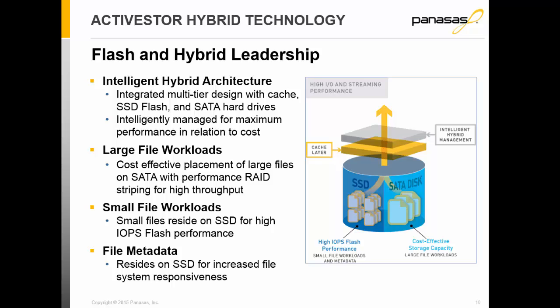So we've taken a tiered approach where flash and disk are both used for persistent storage, not for cache. The cache, again, is the memory in the system, the RAM, and you have a big pool of that, 1.6 terabytes per rack worth of storage. So we don't need to use the flash for cache. Instead, we automatically tier data within the file system based on the nature of the data. If it's a small file or if it's metadata, we automatically store it on flash. If it's large file content, we store it on disk.